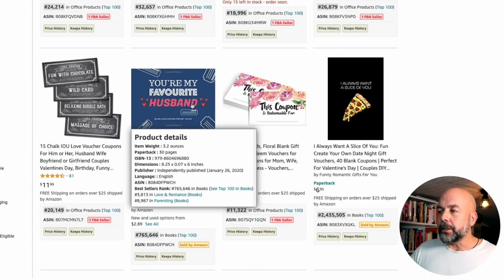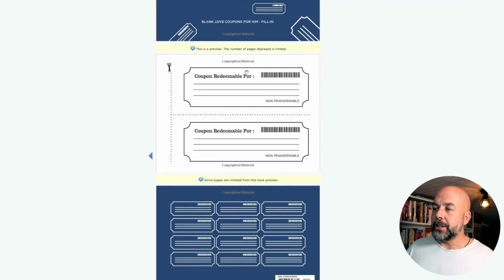And these are the books that contain coupons. So I'll click on one and let's have a look inside. I think these are a great idea and very funny. So each page has these. They're coupons that you can fill out and cut. You've got the scissor mark there.